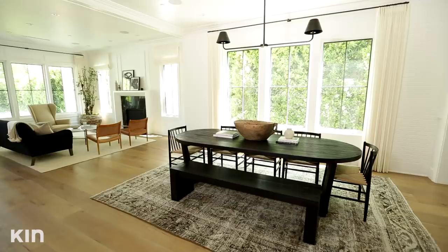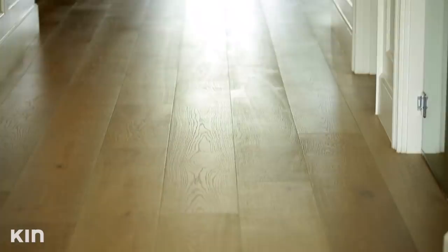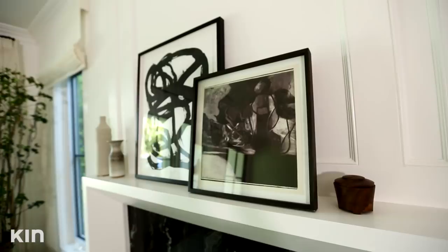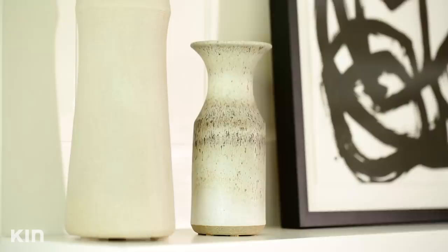So it has this monochromatic tone that flows throughout the house. I'm really into feng shui. I want everything to just flow. I want everything to have some sort of balance. Like if you look at the fireplace, you'll see that there are these cool black and white pictures. Instead of just one photo, it's two photos, and then you'll see cute little tchotskes or vases to the right of it, just so it creates some sort of balance.